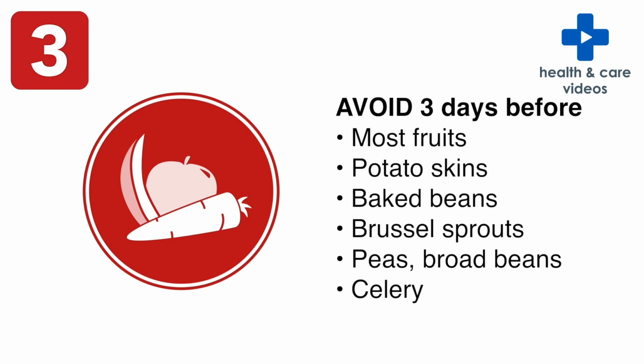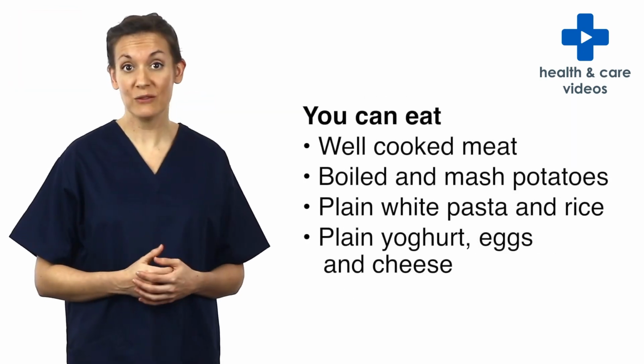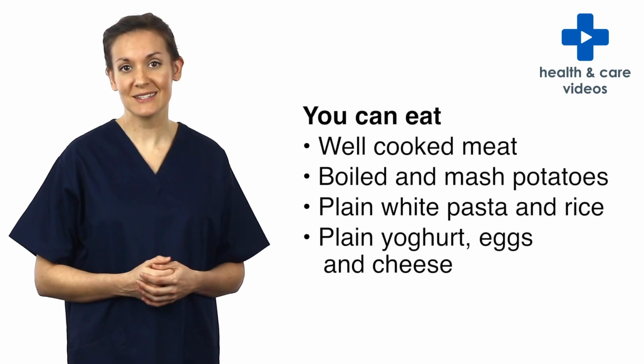This means that your diet should be very bland in the last few days before the colonoscopy. You can have well-cooked meat, boiled and mashed potatoes, plain white pasta and rice, plain yogurt, eggs and cheese.